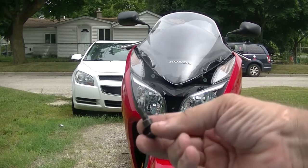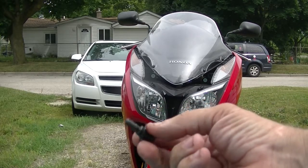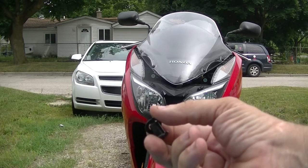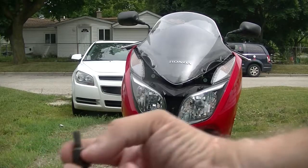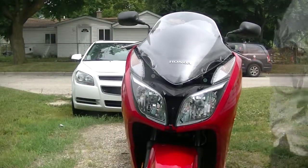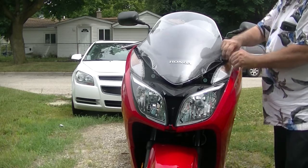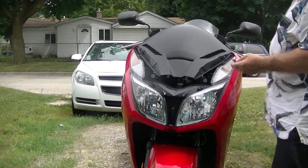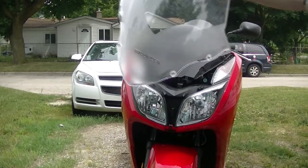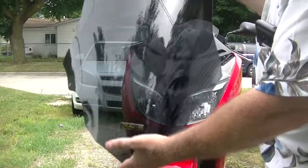Alright, them's the bolts right there. They have that little rubber washer on it. Don't lose them. Keep them on there as best you can because they're easy to lose. One torture device removed.